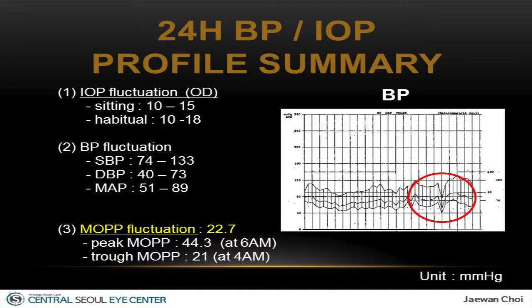Peak MOPP was measured at 6 a.m. and trough MOPP was measured at 4 a.m. You can see nocturnal BP reduction is very prominent around 4 a.m.